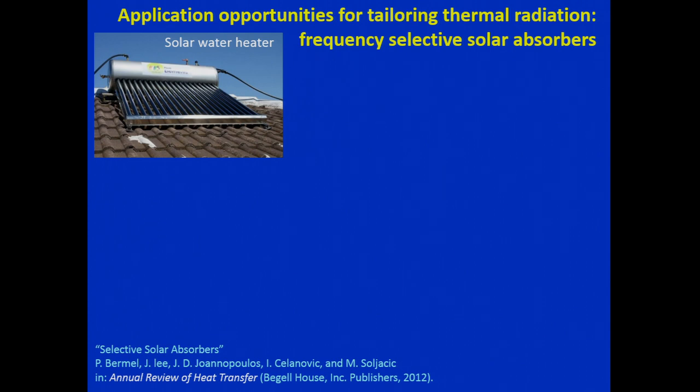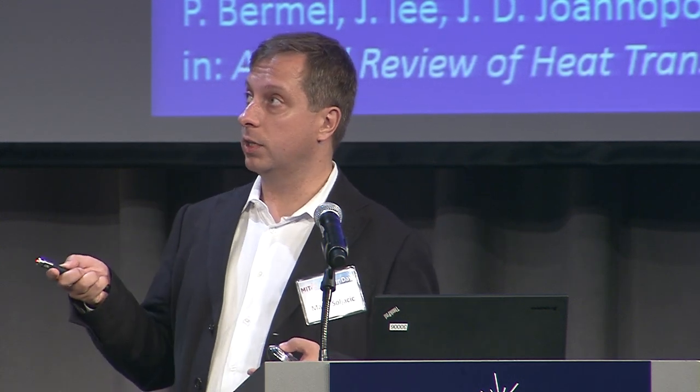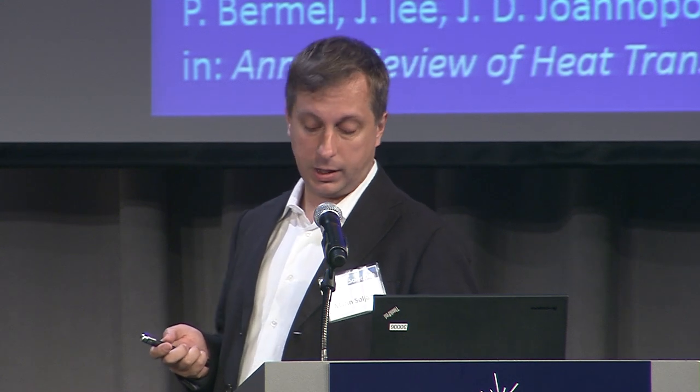The previous speakers went over this quite a bit, so I'll just go through it quickly. There are many application opportunities for tailoring thermal radiation, and we can use nanophotonics for that. One of them is in solar water heaters. For this to be efficient, you want to absorb all light coming from the sun, which is in the visible and a little bit towards the near infrared. But as this heats up, especially at higher and higher temperatures, it will start emitting light in the infrared. That presents losses. So you really want this covered with a material which will absorb everything in the visible and will reflect, and hence not absorb and not emit, in the infrared. So you want a frequency selective absorber, basically.